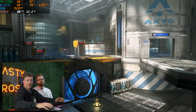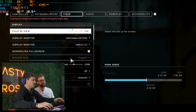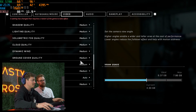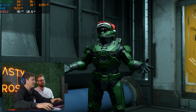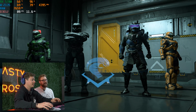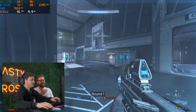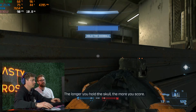All right, guys, we're playing Halo Infinite, and we are currently at 1440p to really just push this thing to its limits on the 5700 medium settings. I'm a little bummed out it's not an XT, but I think we're still gonna get some good FPS. Unfortunately we couldn't do the XT as you saw, but the performance is still pretty solid, just a slight step down from the non-XT version with the 5700.